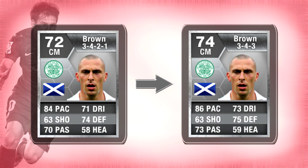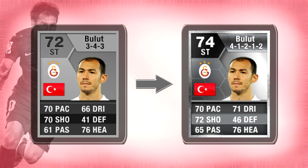So the next one is Bullet, the Galatasaray striker. That's probably not how you pronounce his name, but yeah. He's been upgraded from a non-shiny 72 to a 74, and he's not been given a massive upgrade, to be honest. His dribbling has been increased a bit, heading stayed the same, shooting increased a tiny bit, pace stayed the same. He's going for quite cheap at the moment, I think you can get him for probably about 1 or 2k, but he might be worth trying out as he's a bit of a different player.